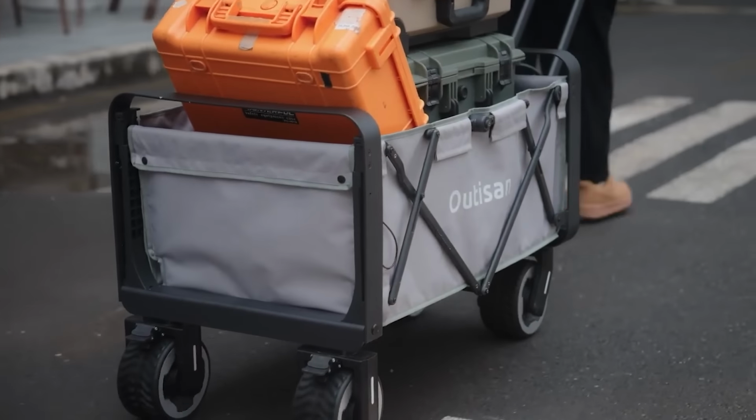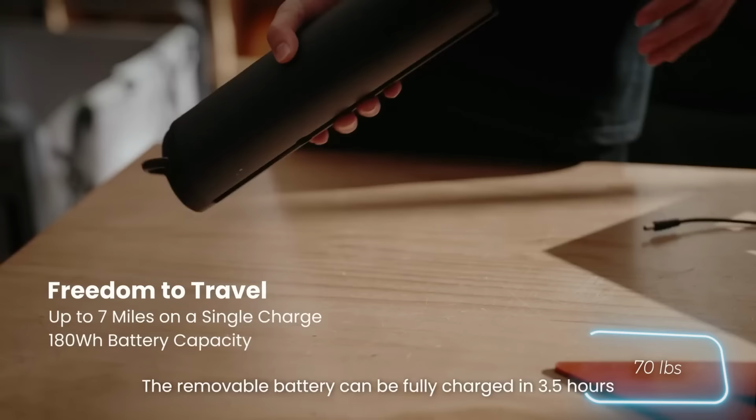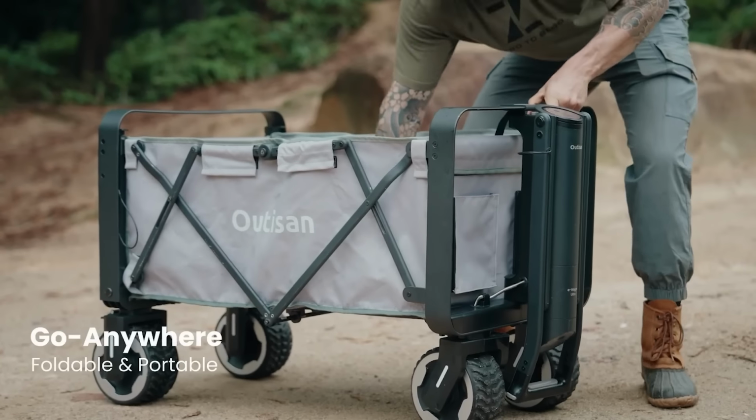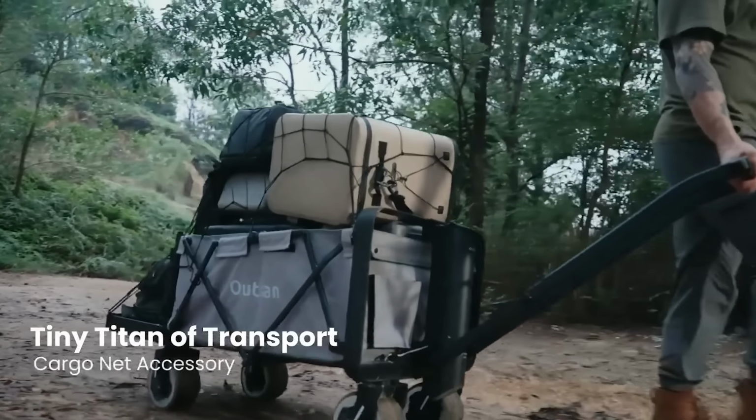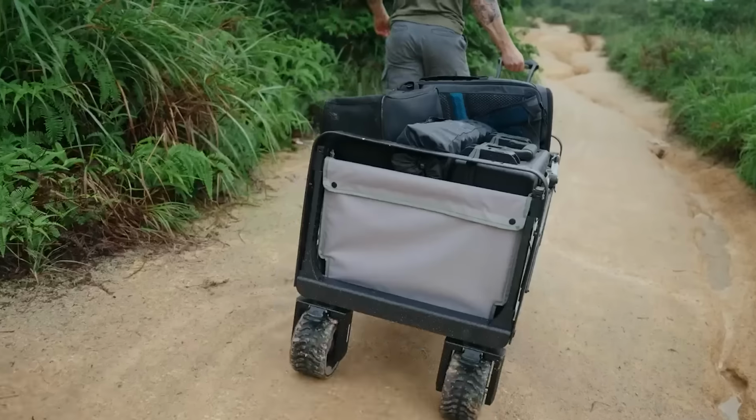But how do you charge this 32kg device? No need to drag it to your apartment, as the battery is removable. Plus, the wagon folds flat for easy storage between uses. This device retails for $1,400.